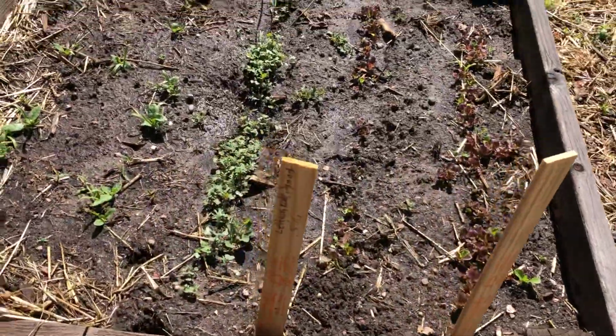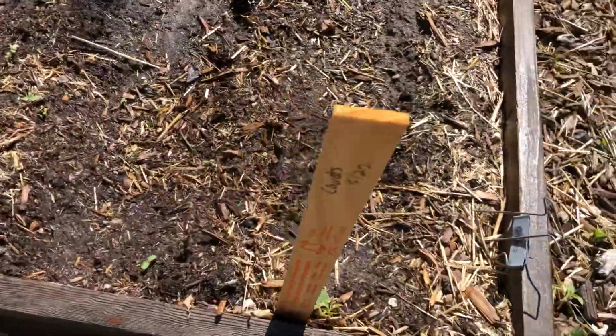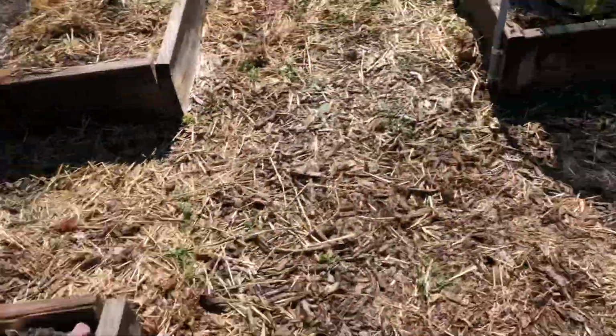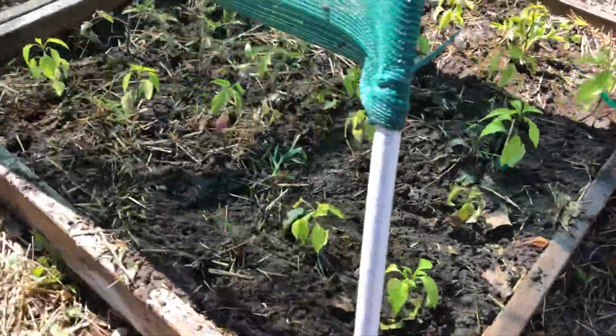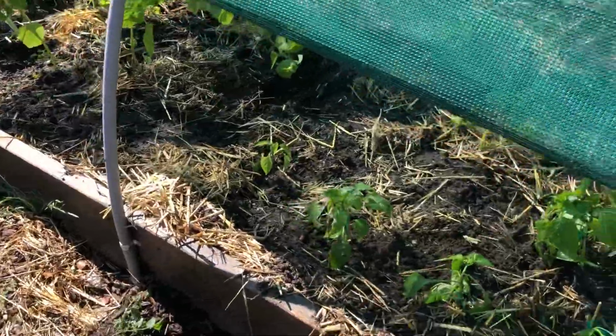Other kinds of lettuce, kale, some spinach coming up here. Carrots in this bed. I think we can plant more. We don't have any other carrot plants as far as I know in the garden and community beds. These were all the donated plants that came from Bear Creek Community Garden. They had a plant sale.